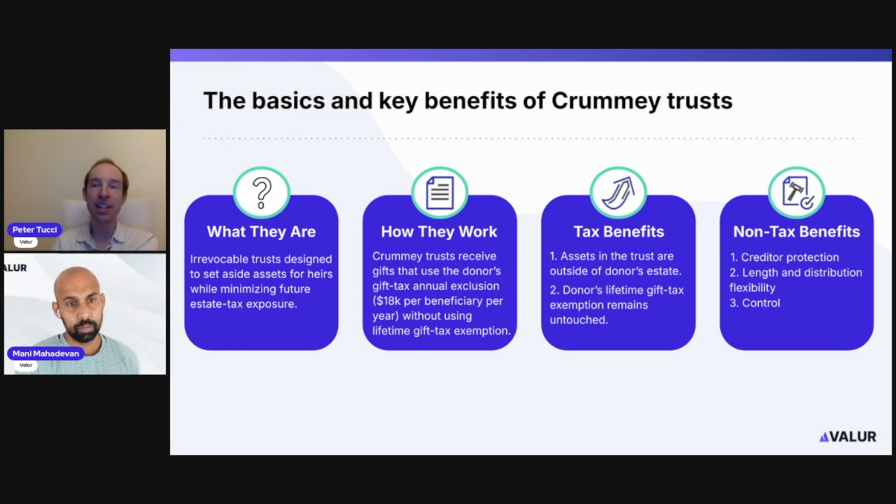If they don't make outright gifts, they're usually making gifts to custodial accounts for minors, like a UTMA account, for example. Briefly, there's a few reasons, but the big reason is you want to give to a Crummey trust instead of giving to someone outright. So first, there's the tax benefits. If you give someone $18,000 a year, you're getting that $18,000 out of your estate, but you're not paying the taxes on $18,000, right?